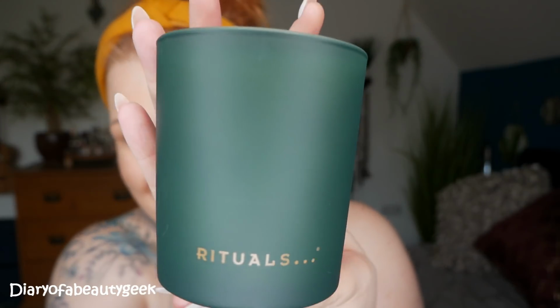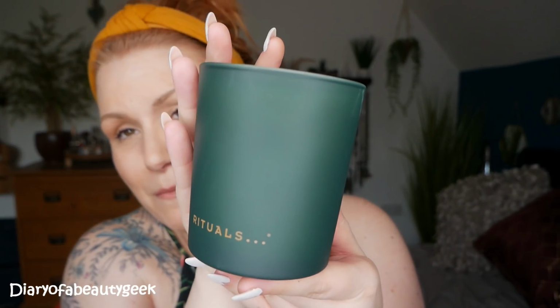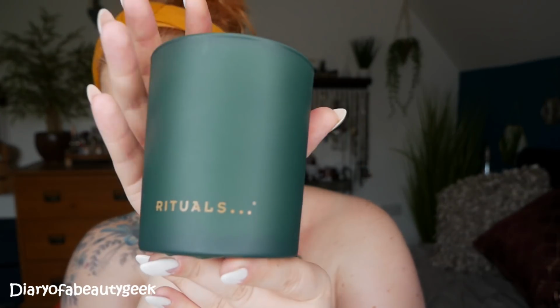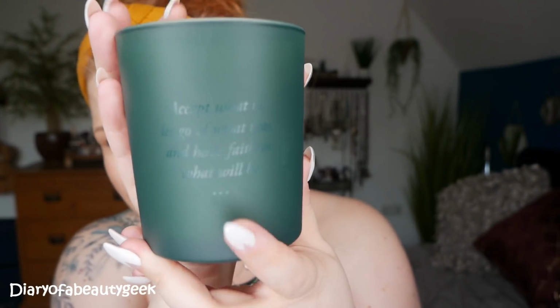The first item is a candle. I'll just take it out of here. My first Rituals candle, my first one. And this is a full-size candle and it retails for £19.50. See information there. What's it say? It's got: accept what is, let go of what was, and have faith in what will be. Little message on the back there.